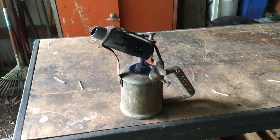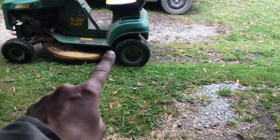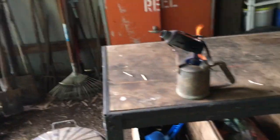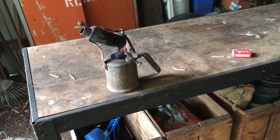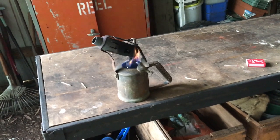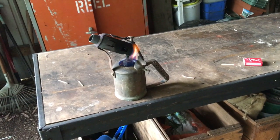The reason we're doing this is because the metal that goes here underneath the mower blades is really, really, really hard. And we've tried all sorts of techniques, and we've found that heating it before bending it is the most effective and the fastest way of bending that metal back into shape.